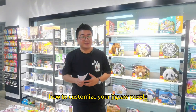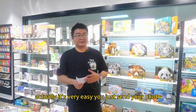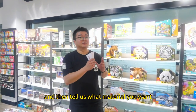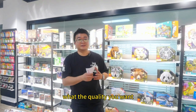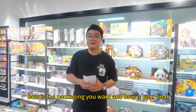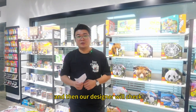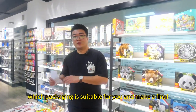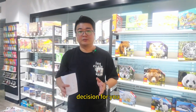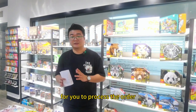How to customize your jigsaw puzzle? Actually, it's very easy. You just send your photo and then tell us what material you want, what quality you want, what packaging you want, and what your target price is. And then our designer will check which design and which packaging is suitable for you, make a final decision for you, and make a presentation for you to process the order.